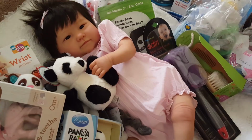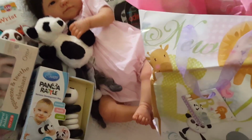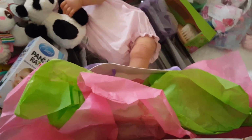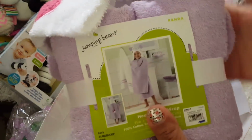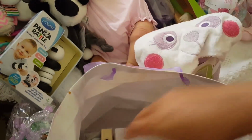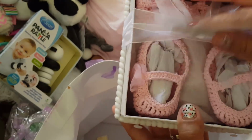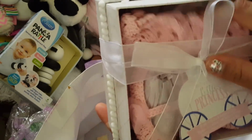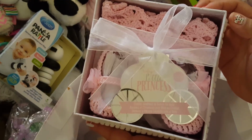Oh my gosh. And we're not even done. Okay, I'm going to open the other packages with the babies. Then I went to open this one right here. Oh my gosh, look at this. It's a panda towel. Look at that. So when I do her first bath video. And look at this. Oh, little princess. And it has the little booties and the crown. I don't even want to open it. Look how beautiful that is.